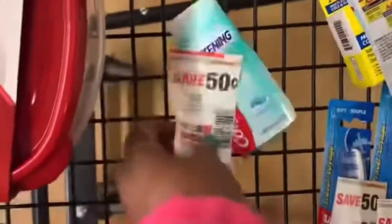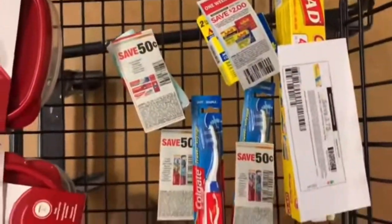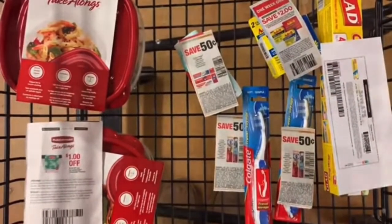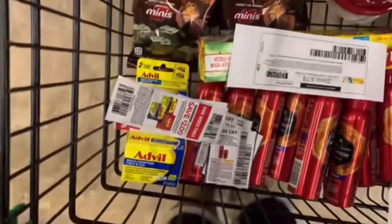And then I got to dig out my coupon for my Colgate whitening. Okay, so I dug out my coupon for my Colgate. Got a 50 cent off coupon, and then I found another coupon for the toothbrushes, so I got another toothbrush. And this is how my cart looks at the first Dollar Tree. I'm about to go to the register. Okay, I'm done with my cart. This is how it looks.